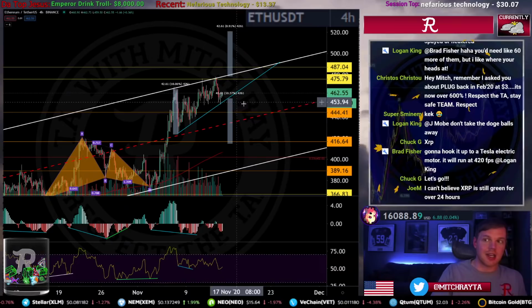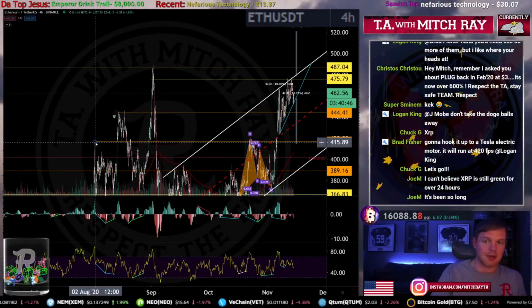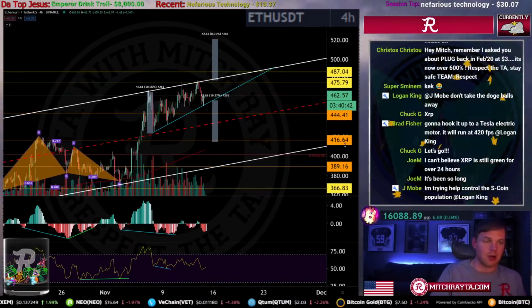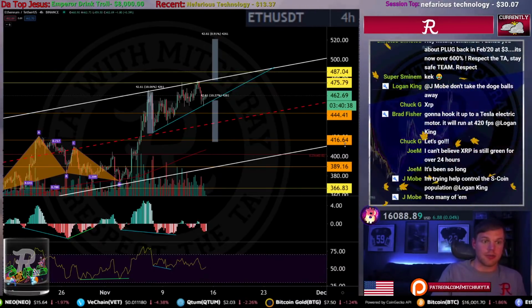It could very well break it, and then the next target after 444 is 416, which we know what 416 is, that high back from August 2nd. So which way do you think this is going, Logan, man? Logan, Ethereum whale? I think we'd all like to know.